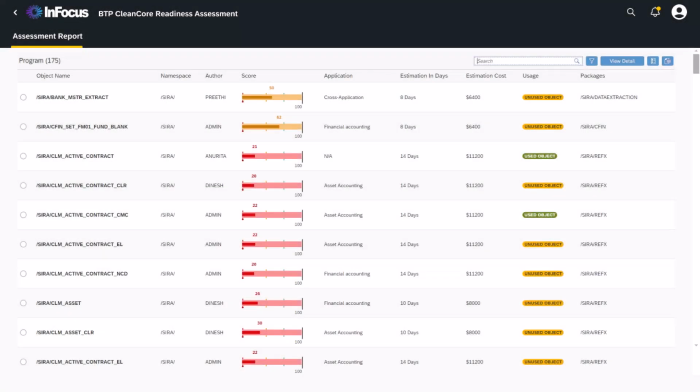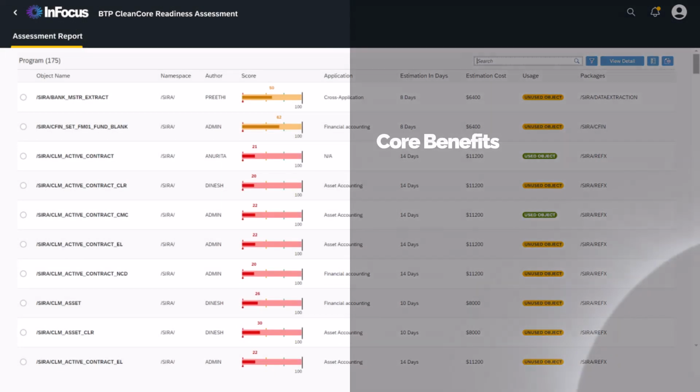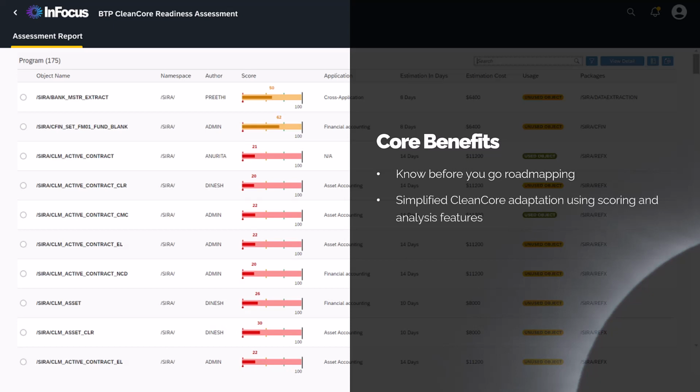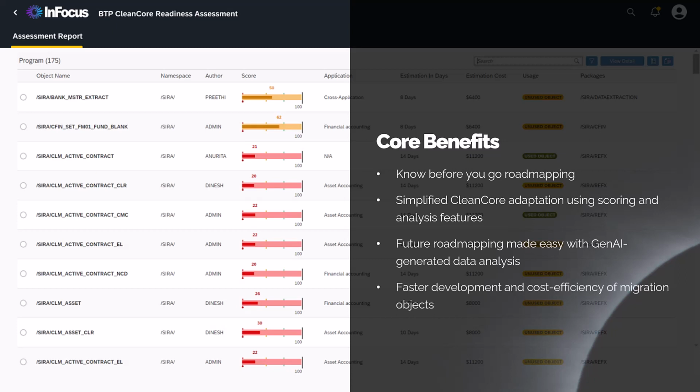InFocus supplies value to the enterprise seeking cloud advantages with five core benefits. They include a roadmap to rapid cloud migration, simplified CleanCore adaption, AI-generated data analysis, faster development and cost efficiency of migration objects, and time and cost estimations for CleanCore.